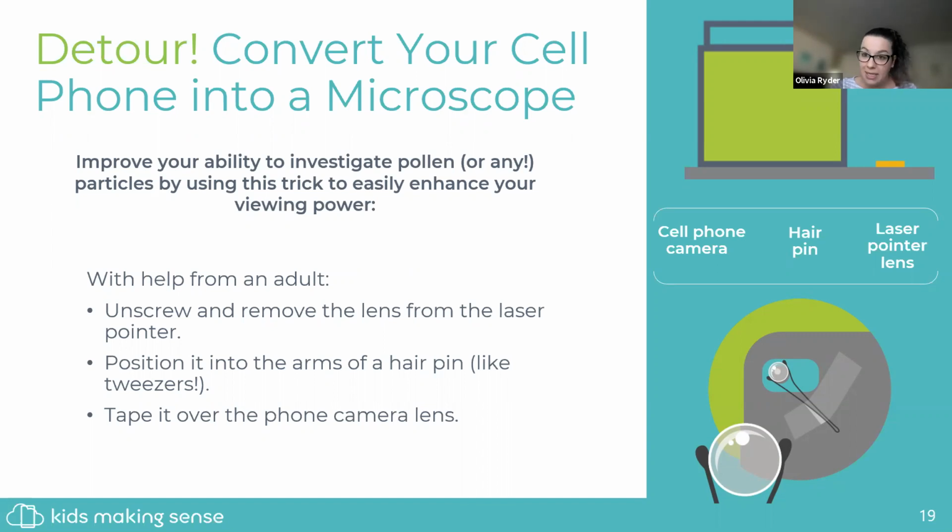But like I said, there's also other ways. If you don't have access to one of those, there's many other descriptions online of how to take something that you might have lying around the house to improve your cell phone. Okay. So you can use that as one of the ways to investigate the pollen.